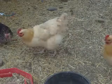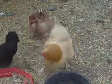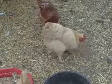Leghorn. Duck, get out of here! Get out of here, Duck! Sweetheart, I don't got nothing. Hi, Belle. A little bit more, guys, and that's it. Alrighty.